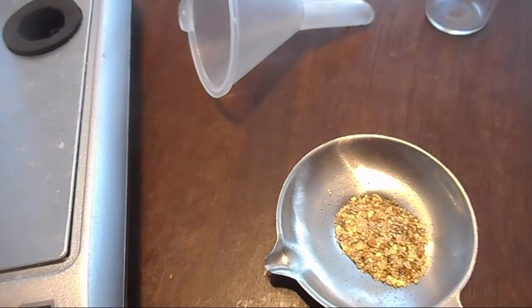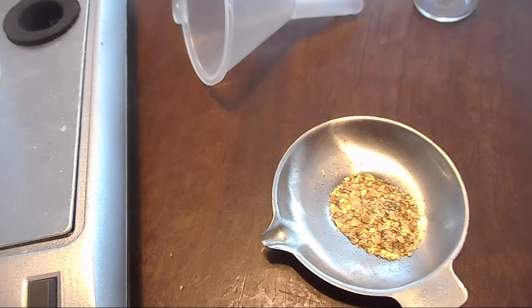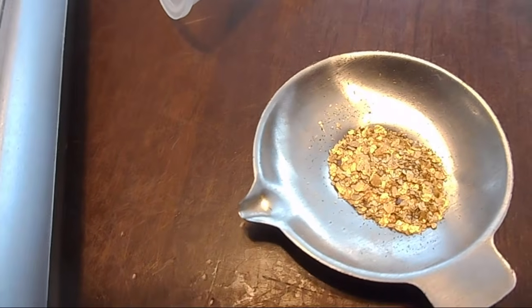So here I am at home. I've cleaned up all the gold. Now I didn't get cleaning up the gold on camera. If you want to see how I clean up gold, there's a link to the top right corner. You can see the whole series on how I clean up my gold. But I didn't want to fill up the entire video on me just cleaning gold again.